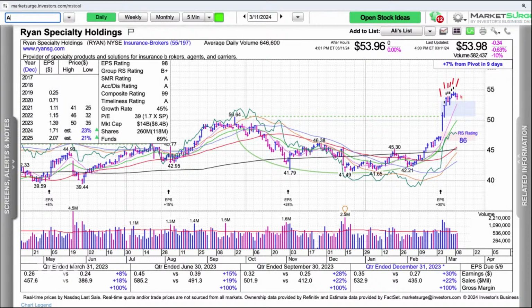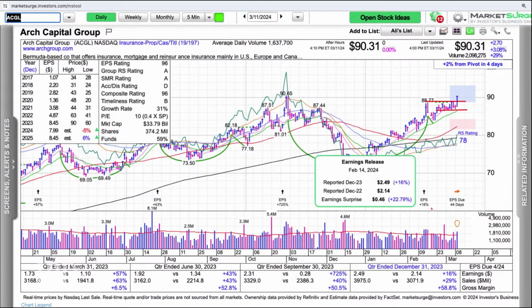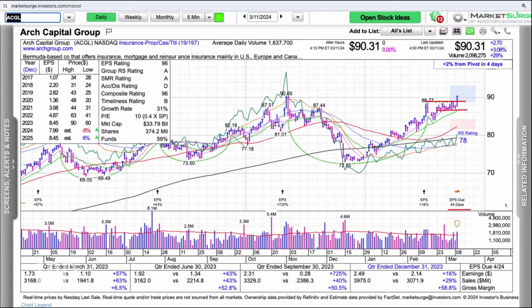But back to Arch Capital, this was one of the few breakouts today, and I really can't find much fault with it. It just went very tight, not too deep of a base, and you have earnings coming up in 44 days, plenty of time to give this one a shot. It had quite a powerful move for an insurance company today, up 3%, but still actionable here. And it had some volume, about 29-30% above average. You can see it poke its head above that red moving average line on the volume. So nice to see that blue volume come in, and not a bad looking chart.